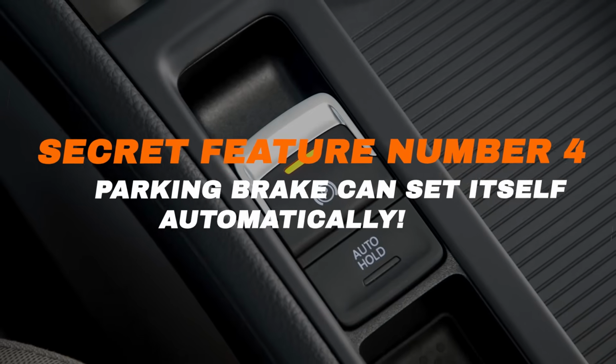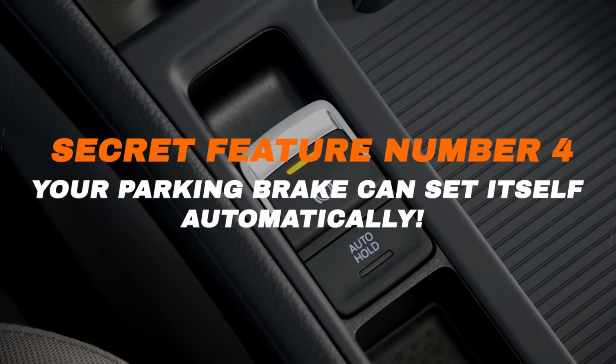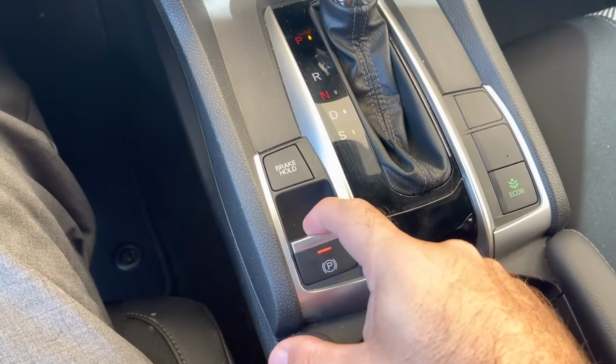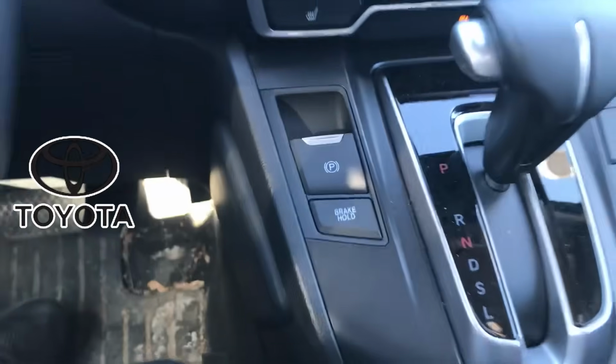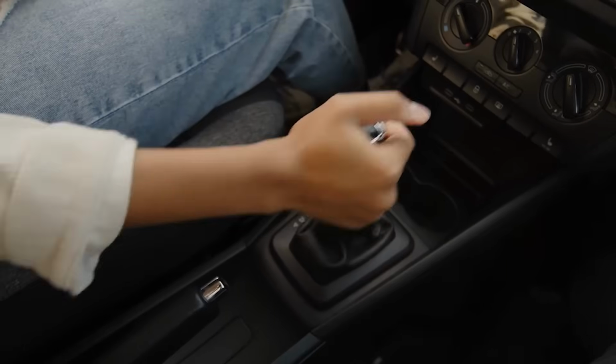Secret feature number 4. Your parking brake can set itself automatically. Here's a small feature with big benefits. Your Toyota or Lexus can actually pull the parking brake for you. No more yanking levers or wondering if you forgot to set it.